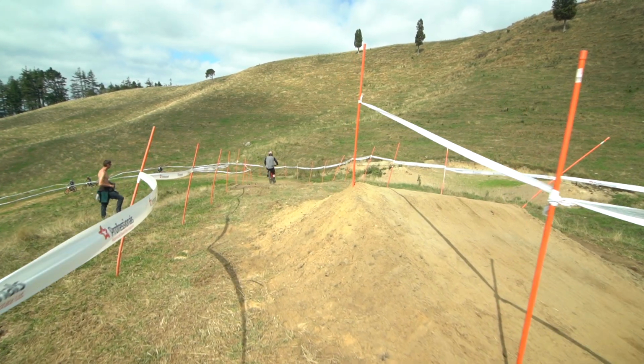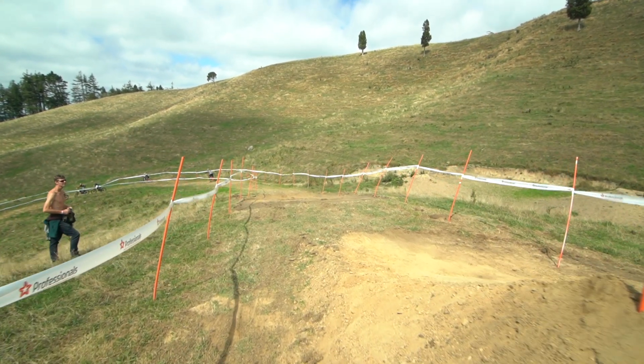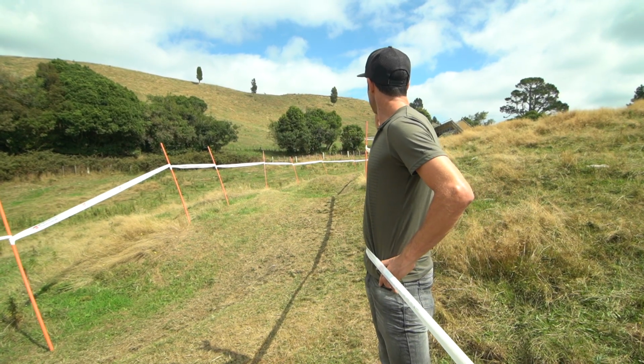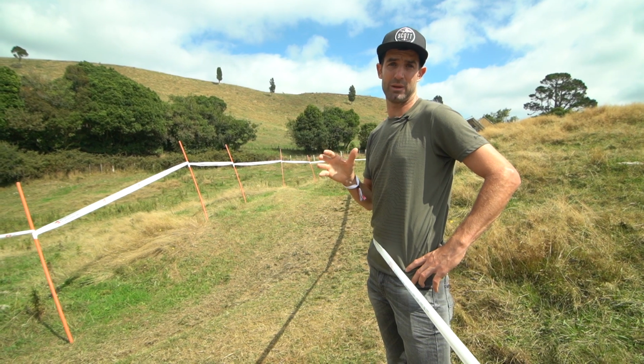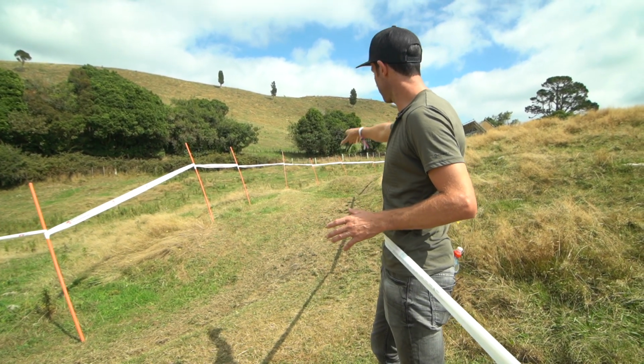But this hip jump looks pretty small, but it's going to be 20-30 foot, especially at race pace. When you come down that hill, you're going to be flying and probably squashing this. The top third of this track is all about carrying speed and momentum. These grassy sections are key to pick where to take off and where to land.